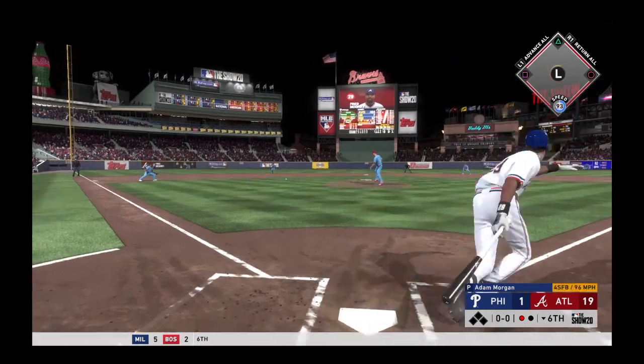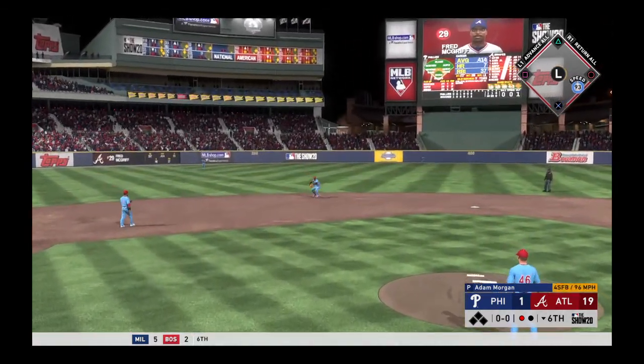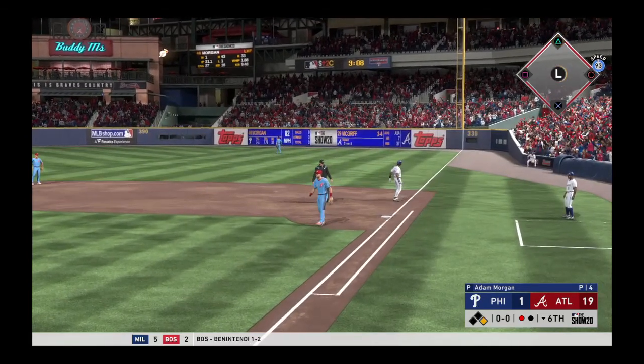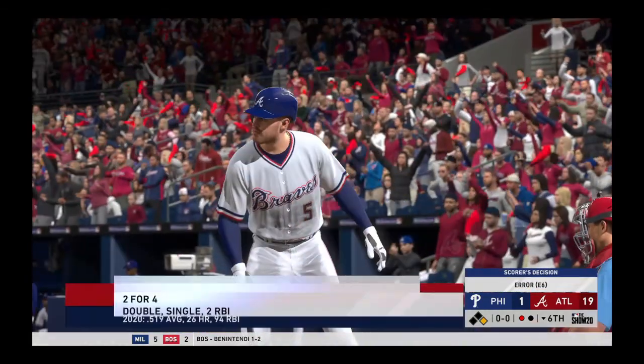Stepping in now, Fred McGriff. He swings and grounds it to short. Oh, and he can't pick it up cleanly. And the throw will be too late as he can't recover in time.